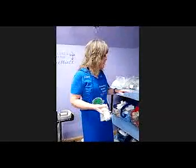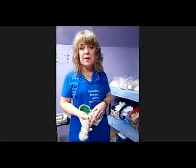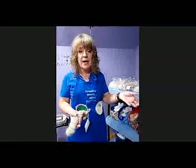The clip is regularly $10 an ounce, but I have it on special for $8. So $8 and $10 until the end of the month. So there's the pretty fibers again.